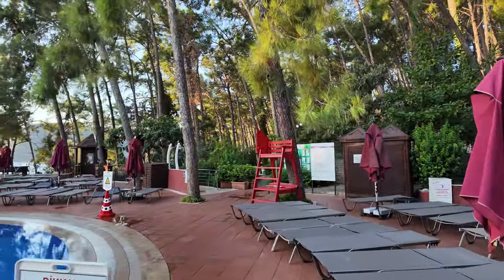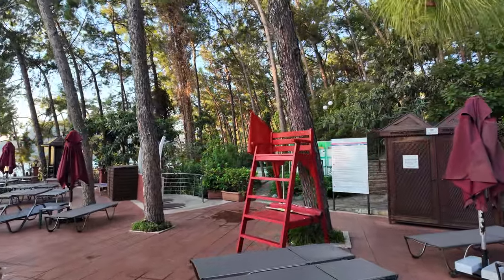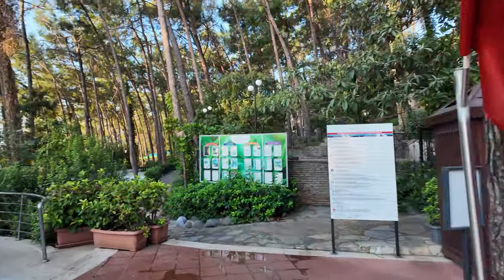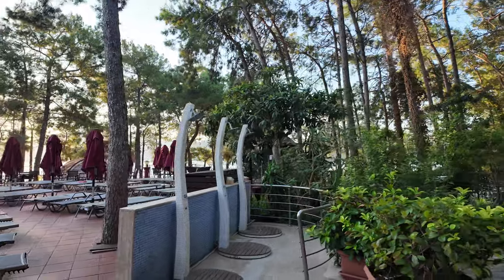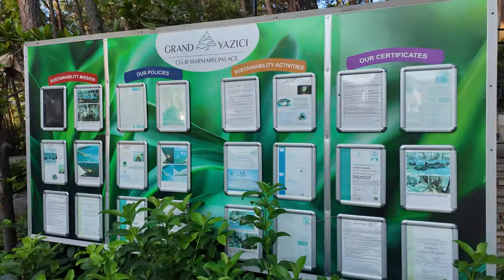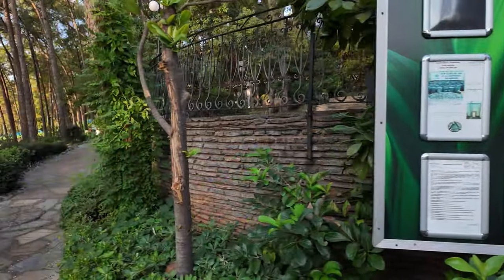There are small changing hut facilities on each of the pools alongside the coastal ones where you can go and get changed. And there are showers located at every pool as well to rinse off after you have swum. As I mentioned, lifeguard manned between 9 a.m. and 6 p.m. And the information board here just gives you some context to what the hotel is planning on doing.